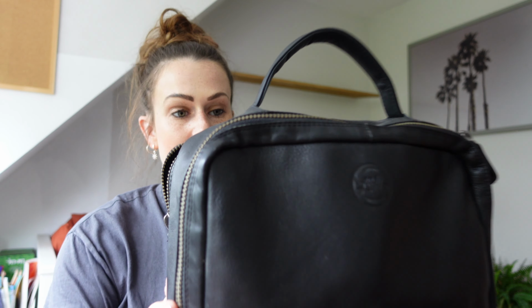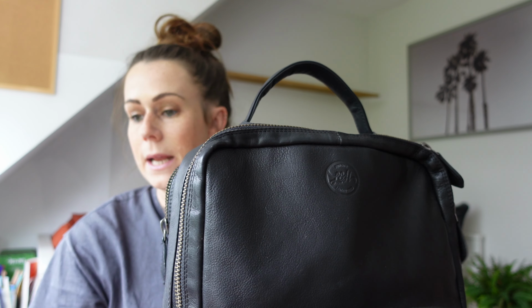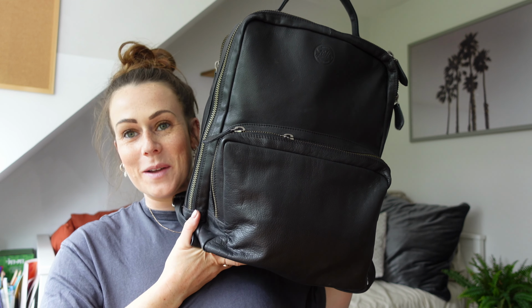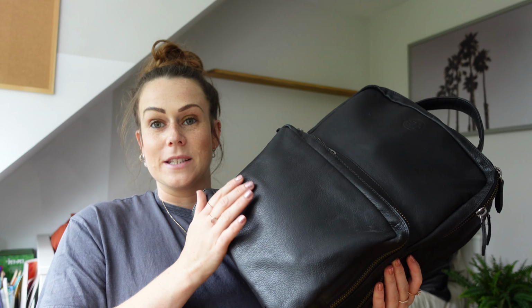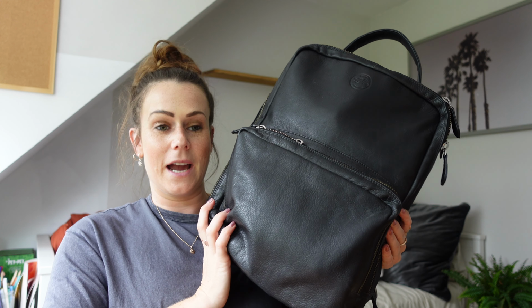So this is the Lorton and Horn, I want to say Napa backpack. I'm now going to go and fact check that quickly. Yes, so it's the black Napa backpack. And again, it's quite big. I went and did a house sit a couple of weekends ago, and it's got lots of my supplies in it for my arts and crafts.